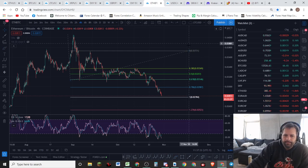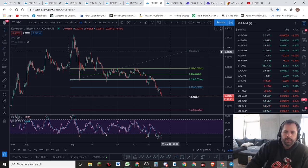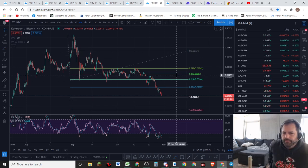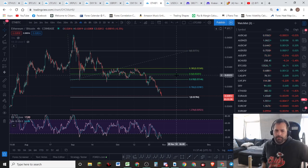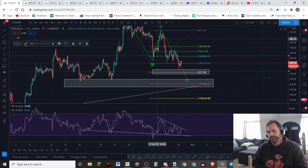Best I can see, on the 4-hour chart. So over the weekend or something, it might start moving a little bit more. But yeah, it's been slow. It's been really slow.